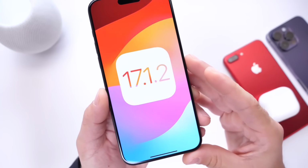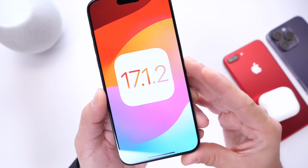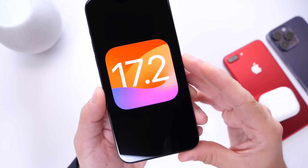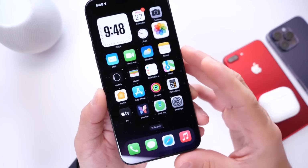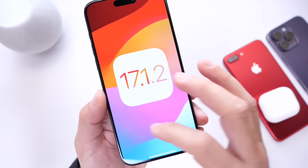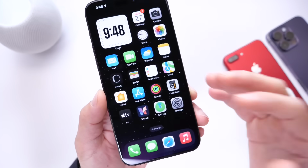But yeah, expect a minor update coming up this week for the iPhone. No beta testing to address a few issues. And then later, mid-December, 17.2 with a lot of major new features and hopefully all the bug patches with 17.1.2, which are set to be available later this week.